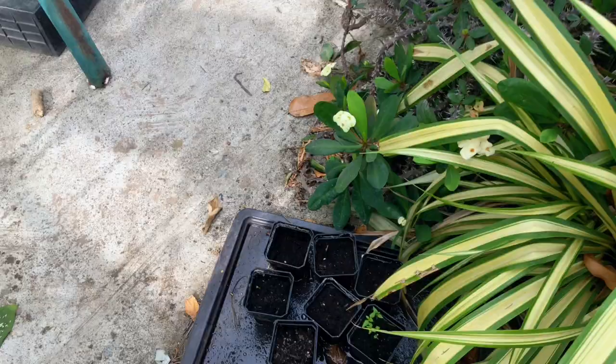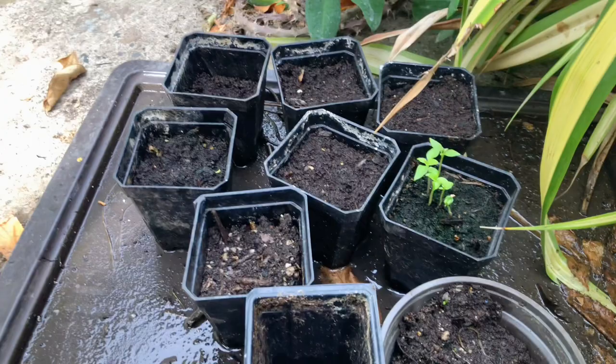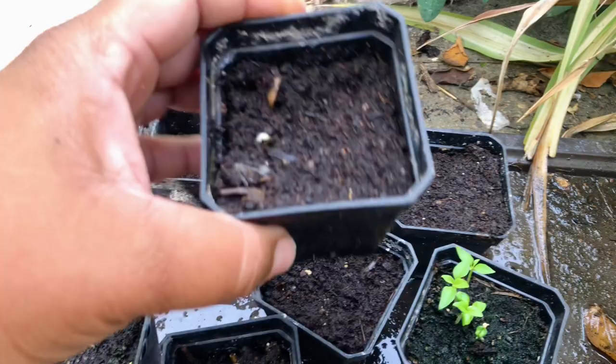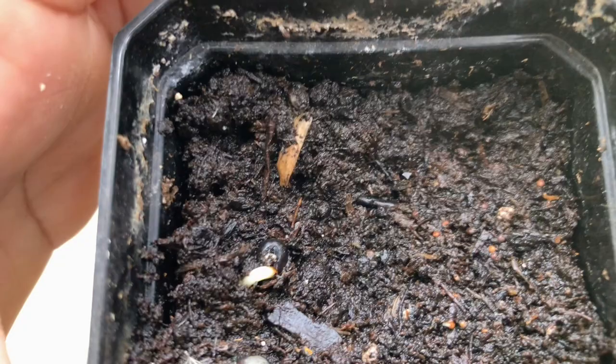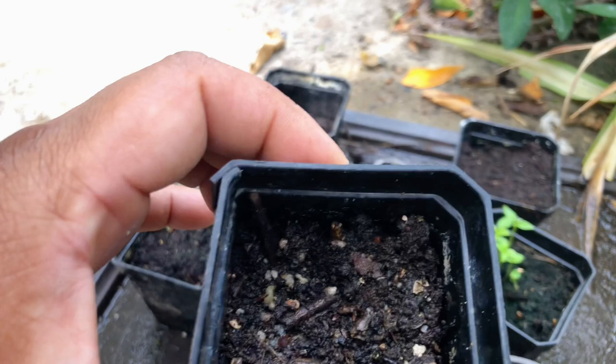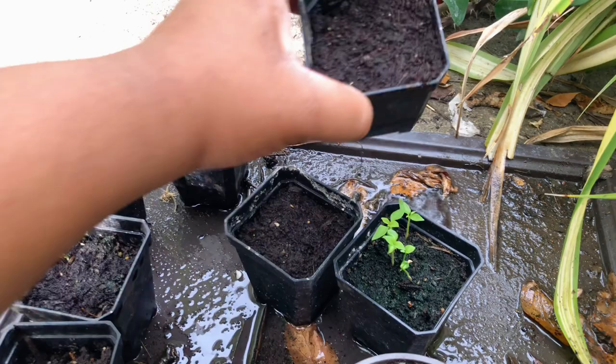Just 2 days ago, we started some new seeds, my son and I. We planted zinnias and we're seeing germination already. I'm seeing the zinnia, the okra, I'm seeing even the fine thyme in there. You see that? The fine thyme in there is also germinating. So, just wait and see what comes up. Ton of growth happening here on the yardstead.